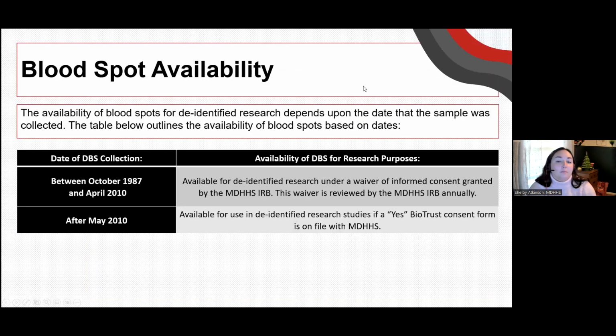Okay, so blood spot availability. So the availability of blood spots for de-identified research does depend on the date that the sample was collected. So I'm actually going to go to the bottom of this table. If the sample was collected after May of 2010, the blood spot is only available for use in de-identified studies if a yes consent is on file with MDHHS.